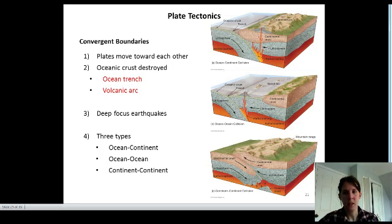Sorry, guys. So convergent boundaries are when plates move towards each other. Oceanic crust is destroyed, creating an oceanic trench, which is this topographic low as it drops down, and a volcanic arc. So you get the oceanic trench up against a continental crust, or you can get an oceanic trench where it then creates an island arc. You tend to get deep focus earthquakes associated with these. So you have earthquakes occurring down here within the Earth's interior because of that dropping plate, because of the melting of the materials and the release of gases.